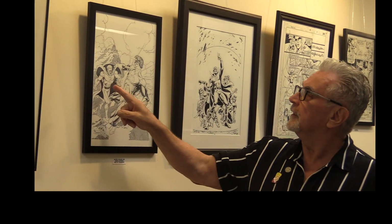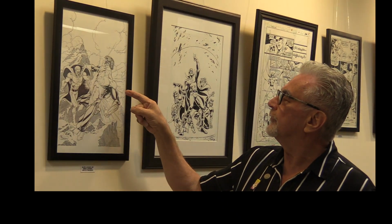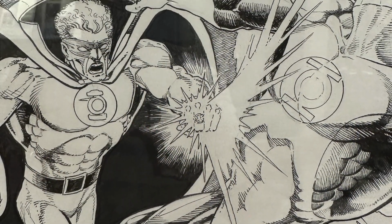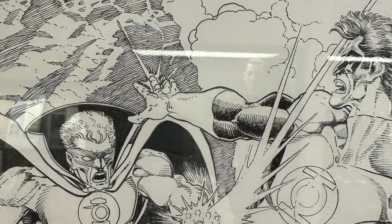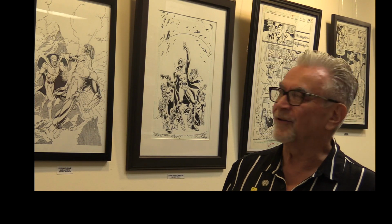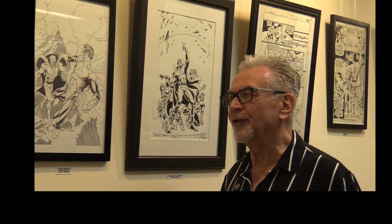Next to Wonder Woman, we go to the Golden Age and Silver Age Green Lanterns. Here you have the Golden Age Green Lantern, Alan Scott, and the Silver Age Green Lantern, Hal Jordan, fighting each other, by Pat Broderick. And Pat did this for me in 2020 during the pandemic at my request, because he drew the Silver Age, Bronze Age Green Lantern. So it was kind of nice to have the Green Lanterns from the different Earths, Earth-2 and the one we are familiar with from the Silver Age to the Bronze Age.